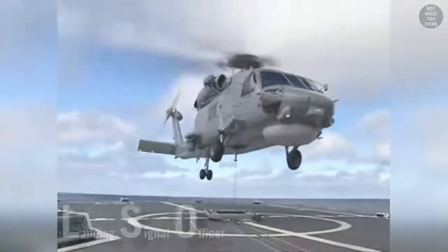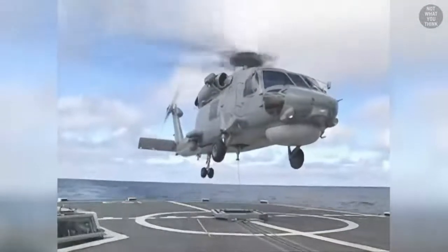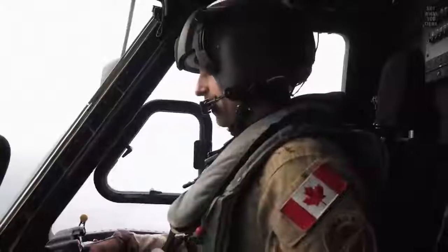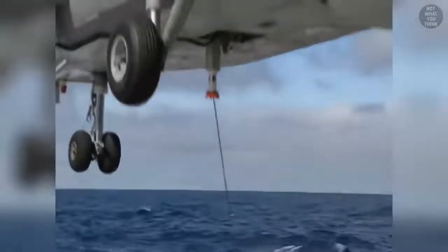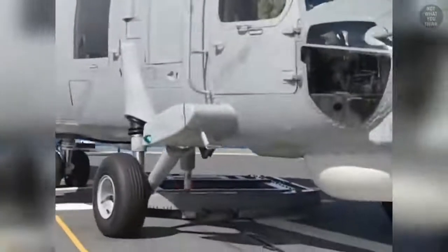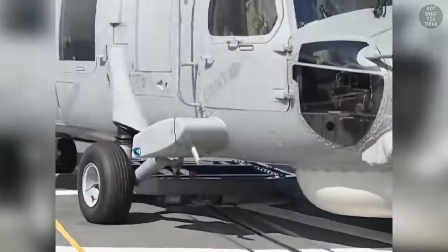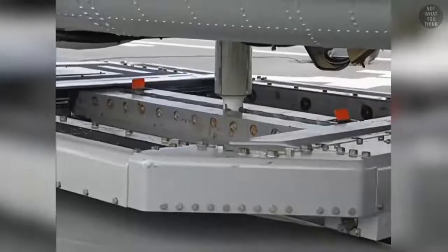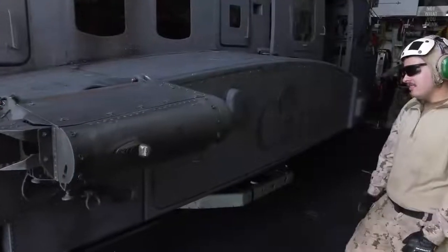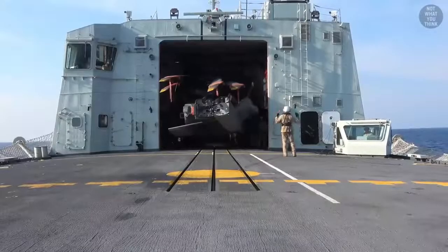When the pilot and the landing signal officer are comfortable that the motion of the helicopter and the ship is relatively stable, the pilot decreases the power and the LSO increases the cable's tension. As the pilot flies the helicopter down, the winch pulls the helicopter's main probe into the center of the bear trap, which is then closed. Bear trap not only can catch and secure the helicopter in place, but it can also move the aircraft in and out of the hangar using a rail system.